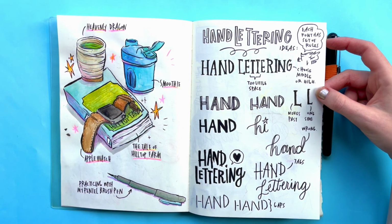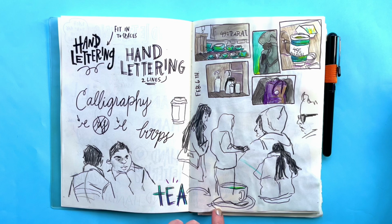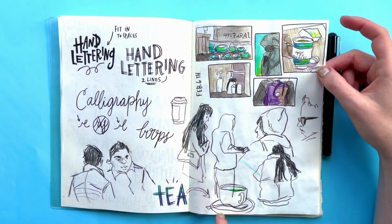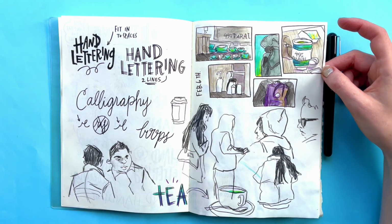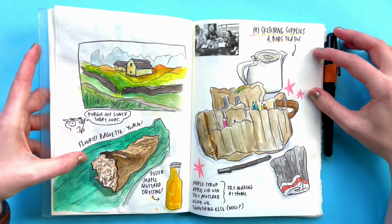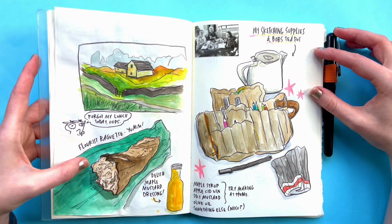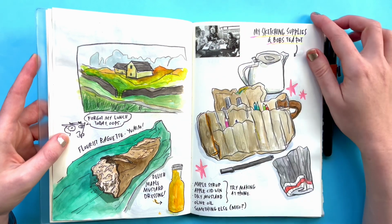And I was teaching a hand lettering class, so I was just doing some practice, getting prepped for that. This was when I went to 49th Parallel. I believe I was with other people. Yeah, my drawing group as well, so that was really fun. I tried to keep kind of a cohesive color palette, which, looking back at it, I really like. And then I did a little landscape, and I had bought some really delicious bread at a place in Vancouver, so that was cool. And then I just drew my art supplies, and this was a photo of us drawing at 49th Parallel.